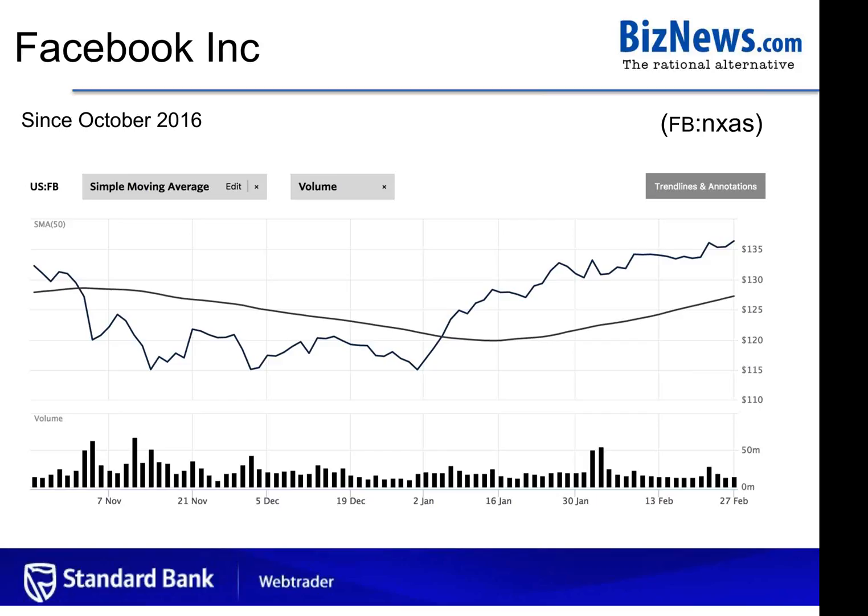Second best is Visa, and third most widely held is Microsoft, neither of which we have in our portfolio. But I'm very happy with Facebook, and well, who wouldn't be if you see the way that it's performed in this past couple of months, starting the year at around $115, now over $135.